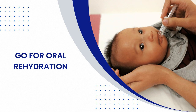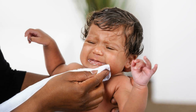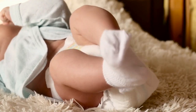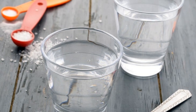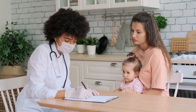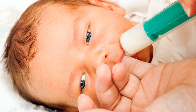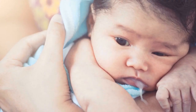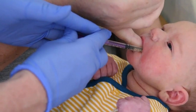Go for oral rehydration. When suffering from formula intolerance, your baby will end up dehydrated because of frequent vomiting, diarrhea, or less consumption of formula for newborns. If that's the case with your baby, add ORS in your baby's diet. ORS, a drink boasting sugar, salt, and minerals, can help replace body fluids. Ask your baby's doctor what type of ORS you should use and the right amount. Use a syringe to feed your baby ORS. Small amounts are given if your baby has been vomiting. Does your baby vomit after feeding ORS? Wait for 30 minutes and try again.